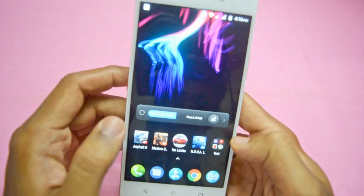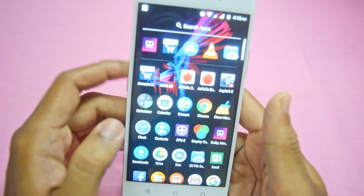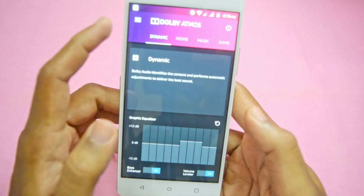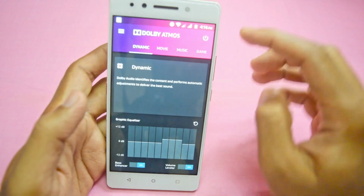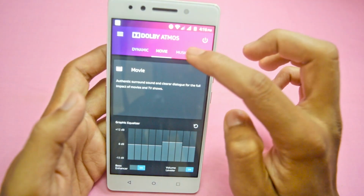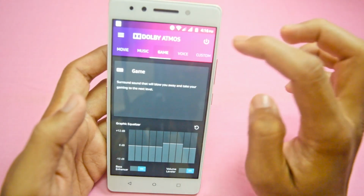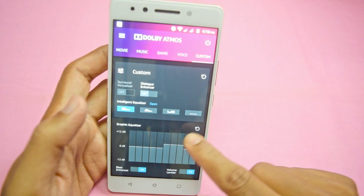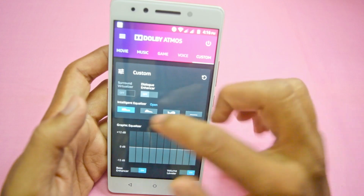Speaking about audio, the device is supported by Dolby Atmos, which has a dedicated audio app, where you can control the audio settings of the mobile. The app contains dynamic, movie, music, game, voice, and custom mode. You can choose any of these modes which suits you. I'll just go with the custom mode with open intelligent equalizer. Let's see its performance.